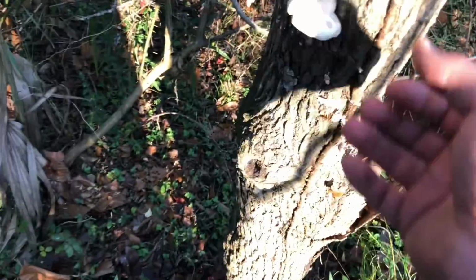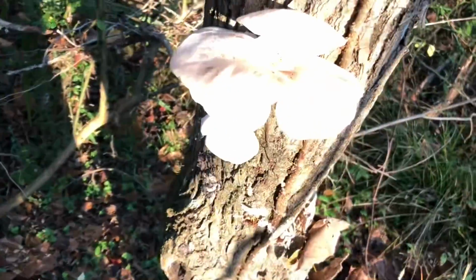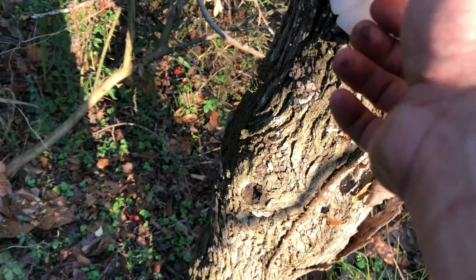Here's all mushrooms. Like something chewed on the tree right there. I got that one dirty. I guess we'll just leave it since it's dirty.